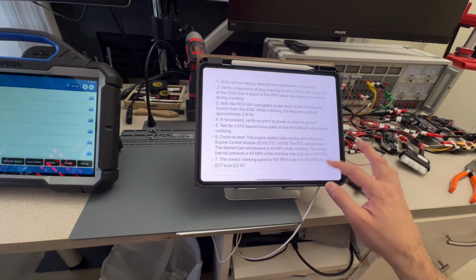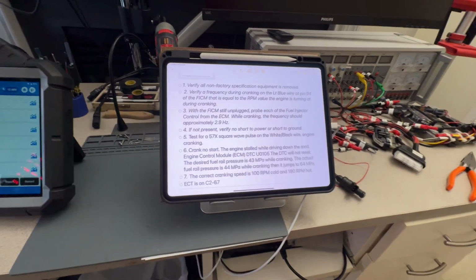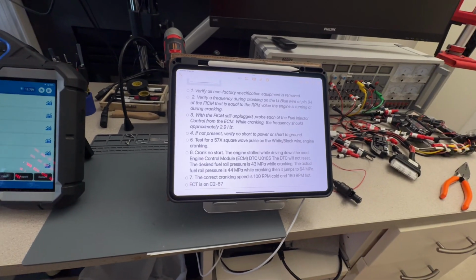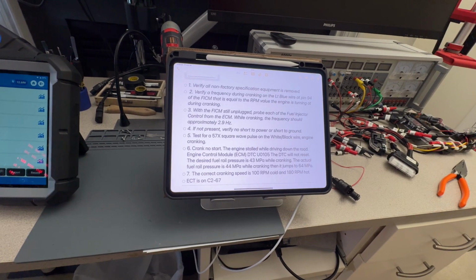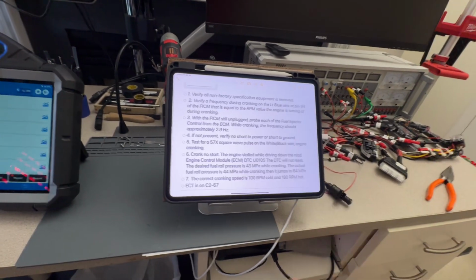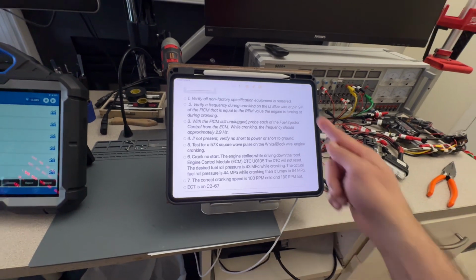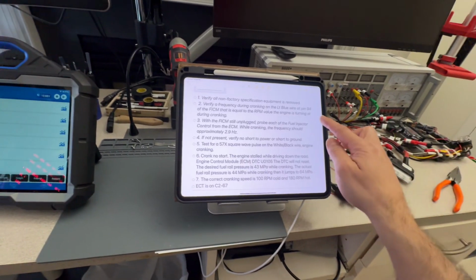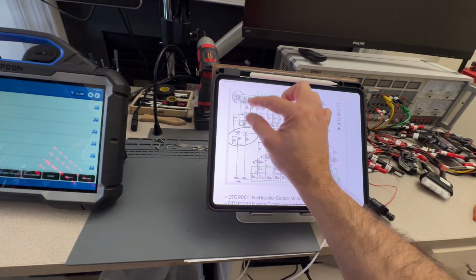So this is something that I wrote for myself in case there is a crank no start: verify there is no non-factory specification equipment, or that it is removed. Verify by frequency during cranking on the scan tool. This is the crankshaft position sensor, or engine speed, coming from pin 94 of the FICM. We want to see where that is. That is exactly right here, right?